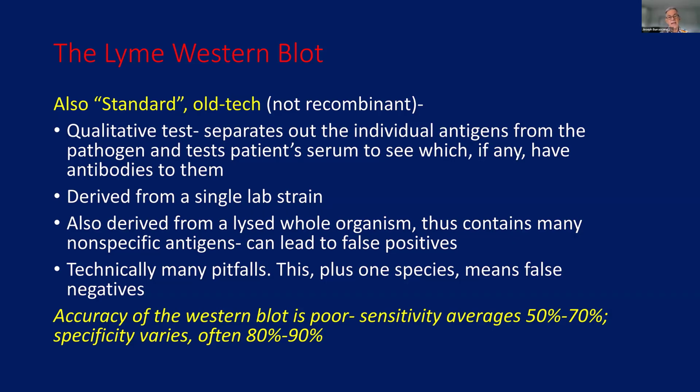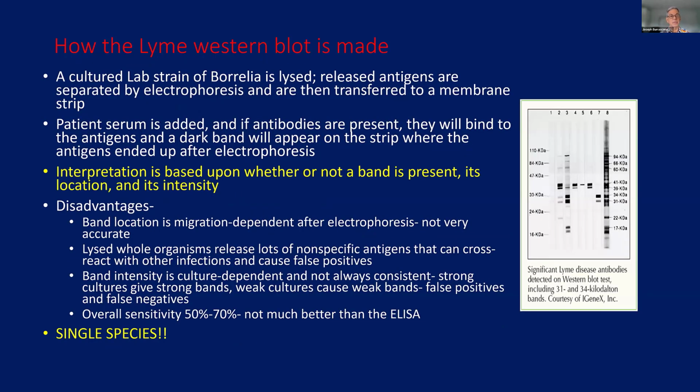Here, the sensitivity, again, is 50%, maybe 70% in the better labs, but for that one strain and one species, and specificity again varies, 80 to 90%. Here's actually a picture of a Western blot. How they make it is they take the Lyme Borrelia that's in a culture, lyse it, and release all the antigens. They separate them out using electrophoresis, electrical charge, and then transfer this to a membrane strip. And you see in this picture these little black marks; these are called the bands on the Western blot.